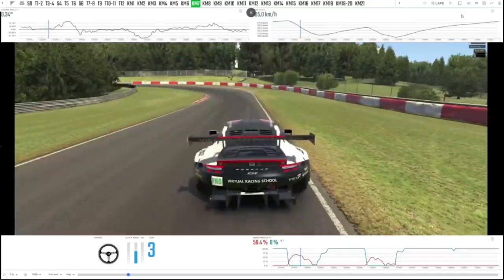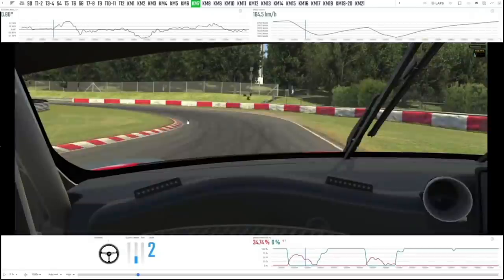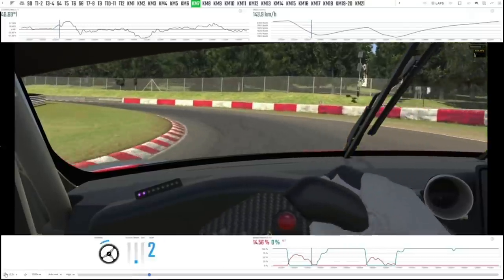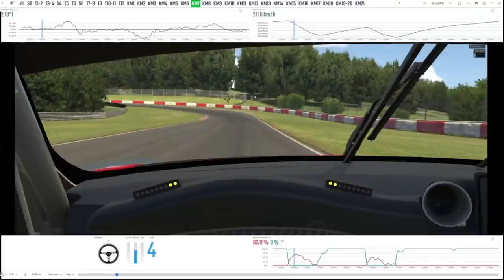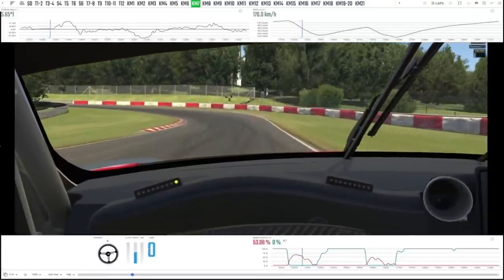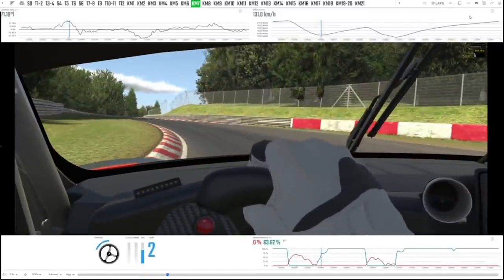I think that was pretty close, I guess. Let's see. It's pretty good. And this kerb looks deceiving, so we have to brake and turn a bit later than what it looks like here, because it still goes on. You don't see it here. It seems like it's ending at this point, but it doesn't. So a bit late turn in here, you want to meet the apex right at this point here.